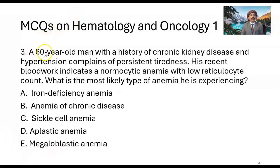Question number 3. A 60-year-old man with a history of chronic kidney disease and hypertension complains of persistent tiredness. His recent blood work indicates a normocytic anemia with low reticulocyte count. What is the most likely type of anemia he is experiencing? A. Iron deficiency anemia, B. Anemia of chronic disease, C. Sickle cell anemia, D. Aplastic anemia, E.